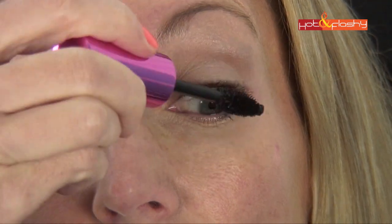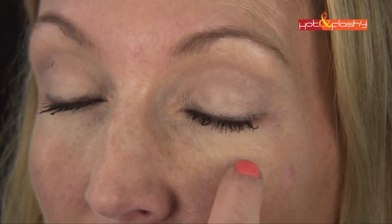It did a good job at lengthening the lashes, but it still transferred to my eyelids. It was clumpy and full of fibers that caused more clumps. So as you can see in the video, I have like a big clump here. I had it transferred up here. It was a mess. It was all over my face.